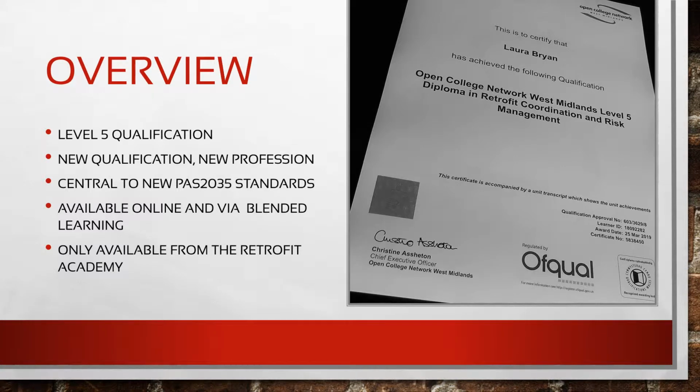The diploma is awarded by the Open College Network West Midlands, an Ofqual regulated awarding body. It has been developed by experts who are heavily involved in shaping industry best practice, many of whom have contributed to the development of the new BSI PAS 2035 standards. Retrofit coordinators are central to the PAS 2035. We've used funding from the CITB and industry to develop the course. As a result, it's available via both e-learning and through taught courses.